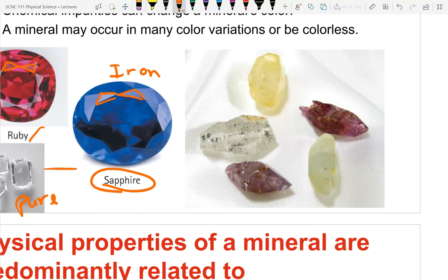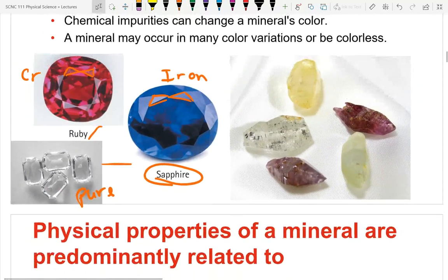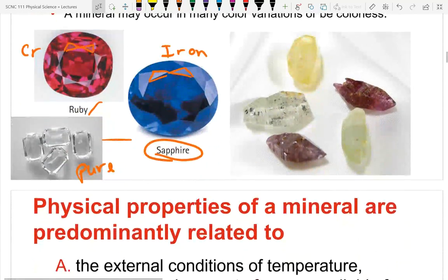Here are some other examples. I believe these are all sapphire over here on the right, other colors that you can get that are less common. And of course, I always call it sapphire. I should probably say corundum. So the color is because of impurities in there usually.